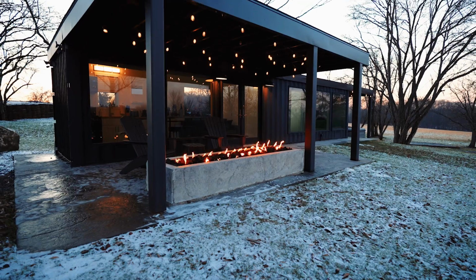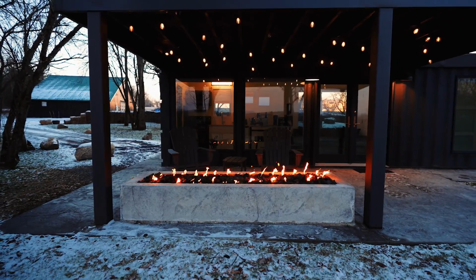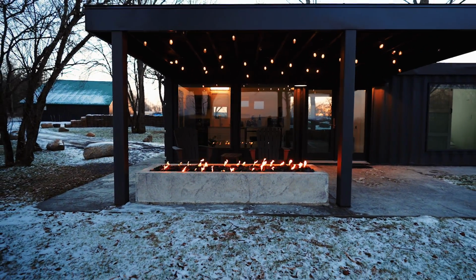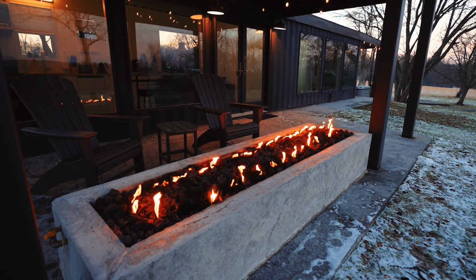This is a black shipping container. The first thing right here is actually a patio space. They built this overhang area so you can sit out here and enjoy your time. There's a couple chairs right here and a gas fireplace.